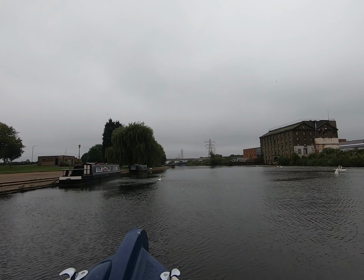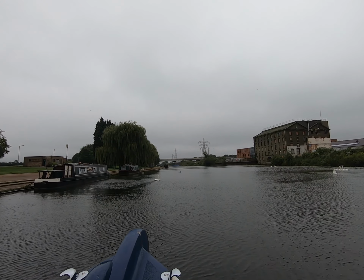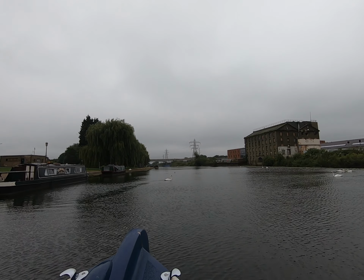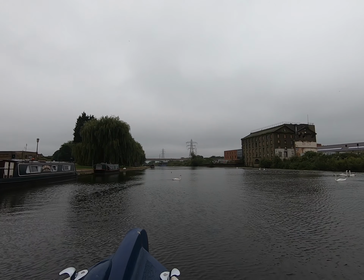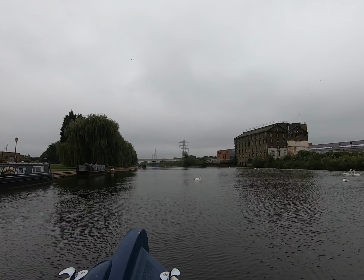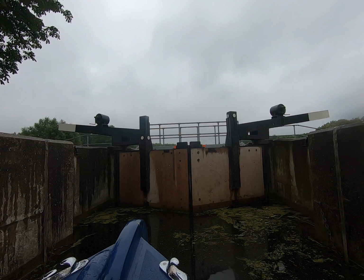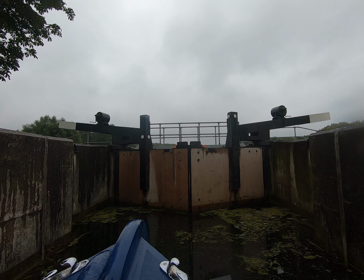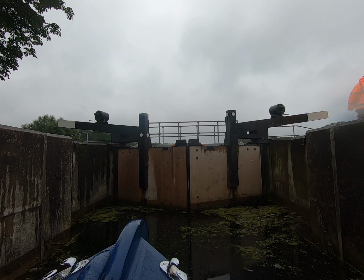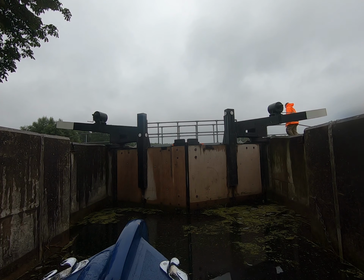It wasn't long until we spied Mohawk moored up, its crew off shopping in one of the nearby supermarkets. The first really big rain shower hit just before we got to the Stanground Lock, so we don't have a lot of footage of that.